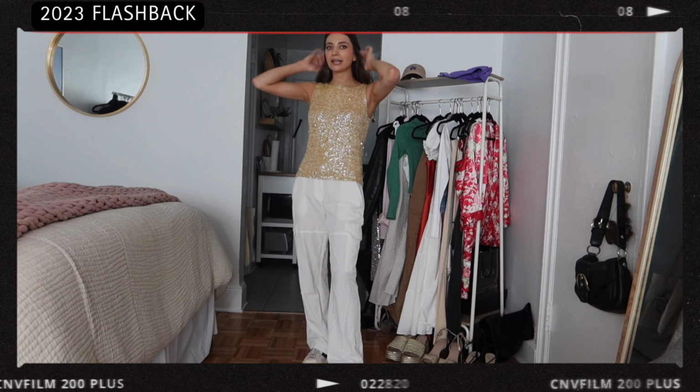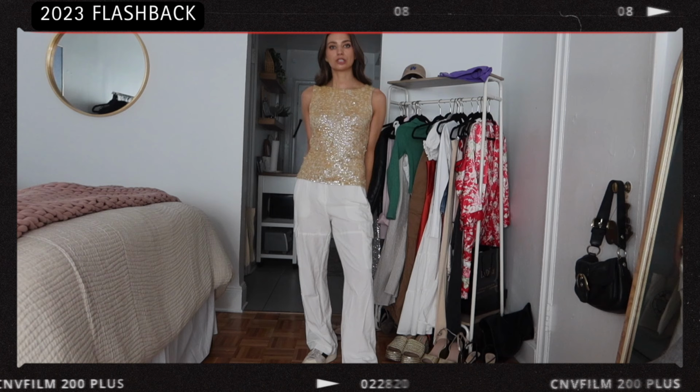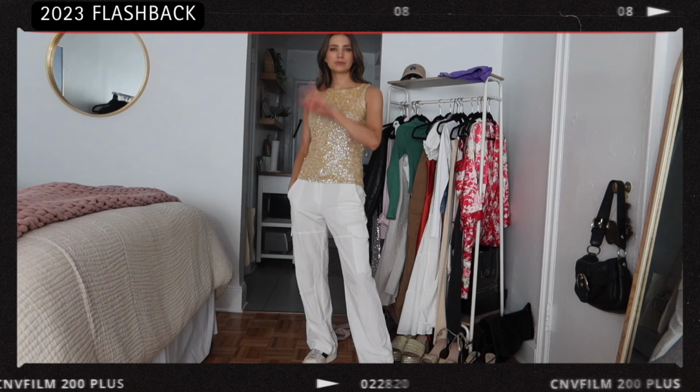So I love this color. I love the sequin trend. You can see I'm in my embellished sequin vibe. I think the best way to wear this would be dressed down. So yes, you could wear this with a little short skirt and make it very going out to a club. But I think with a cargo and tennis shoes, it's more in trend, stylistically. Style wise, you know what I'm saying? So I really like this.